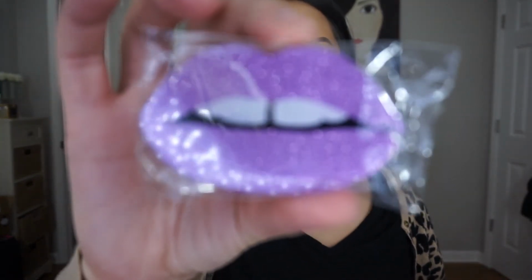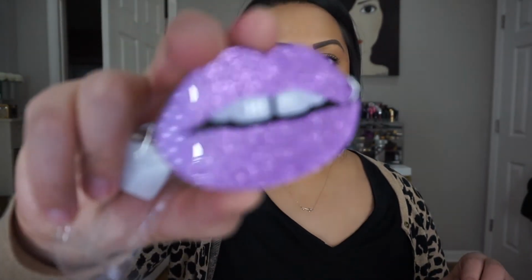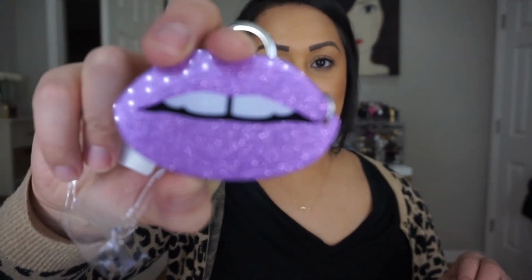And then we got this really cute Hi-Fi keychain, which I am going to use because I need a new keychain. But look at how cute this is. It's got glitter. I know that was a short gratis video, but I have to say I'm pretty happy with what I got. And I'm excited to try these new goodies out.